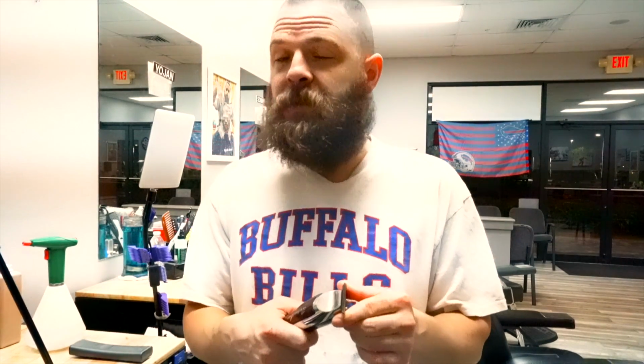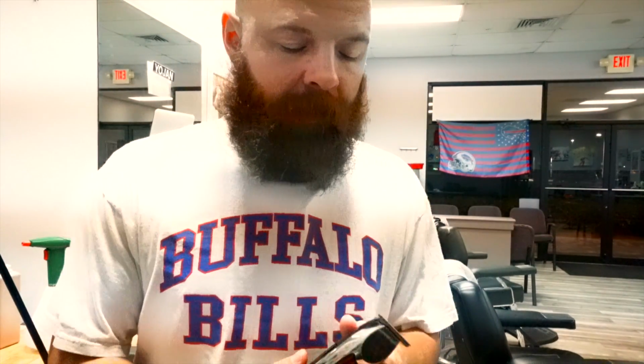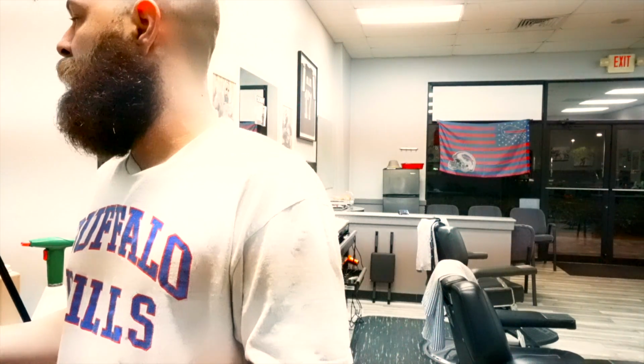It is already slowing down. It doesn't cut quite as close as the Babyliss. And you know, there's some shortcomings for sure on this, but on the good side, it does have a dock, which is a huge plus for me. I really love using the dock.